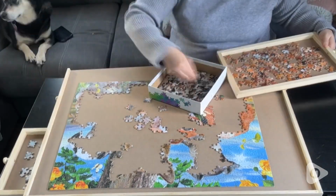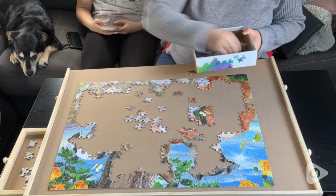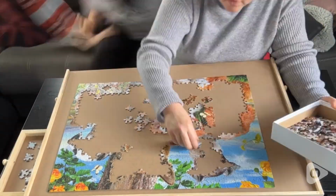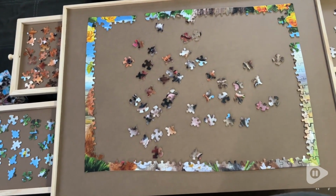I love that the drawers slide in and out so easily. You can even take them all the way out if you wish, and I love how well this is made. It's very durable, so I also don't mind if my kids wrestle while I'm trying to do a puzzle. You can see here how large it is.